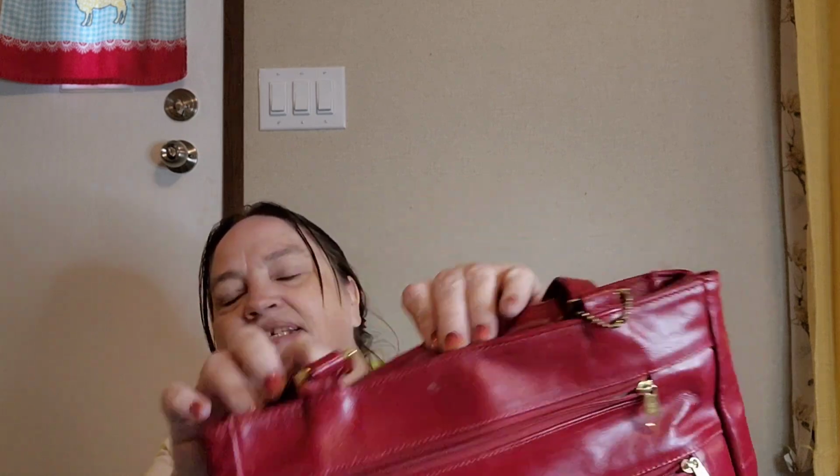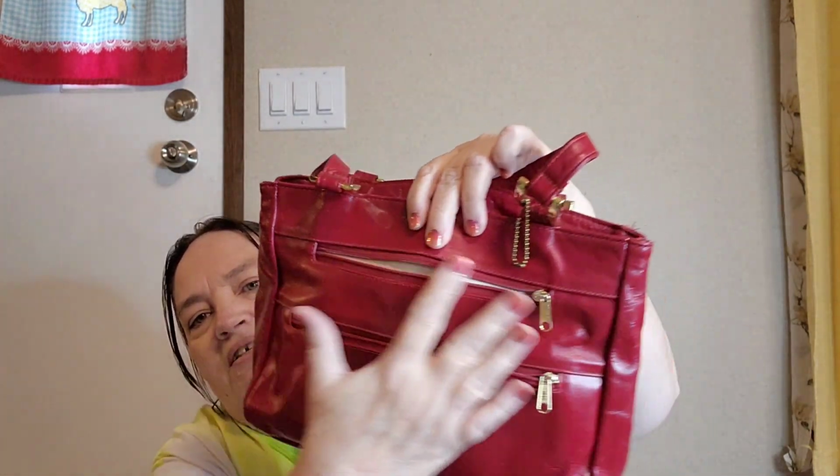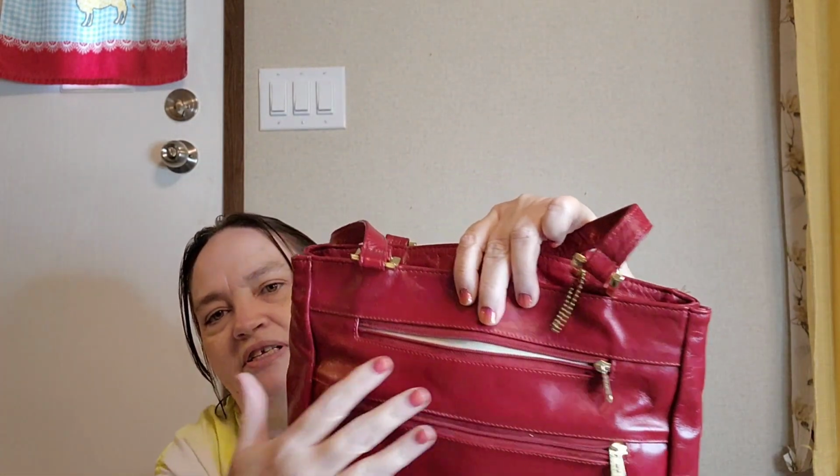And I showed you guys this purse there. It's a Sass. It shows it right here, Sass. It is nice and clean on both sides, and I just love this detail with the two pockets in front with the zippers.